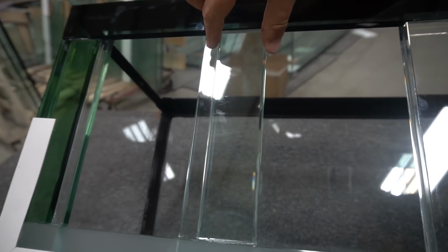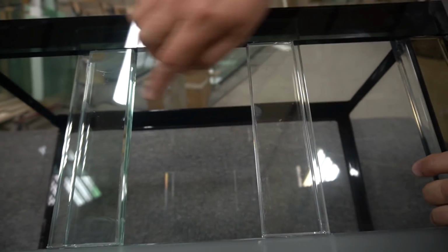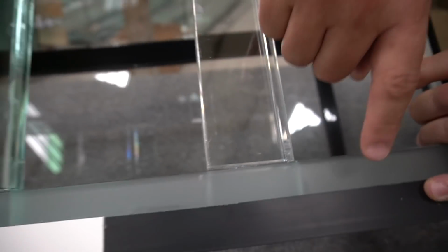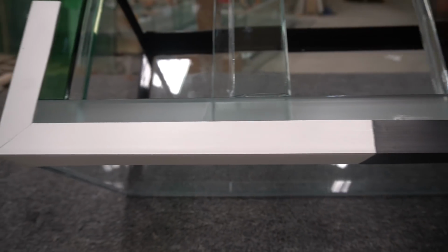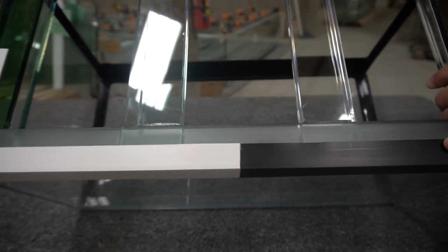That's right. This is a regular cross brace, regular glass, and this is low iron cross brace. You can see the difference real quick. Yeah, it's a lot greener. This is very see-through. And then this piece of glass right here, you can see it's frosted. So we have a white frosted, kind of cool match with the white trim.